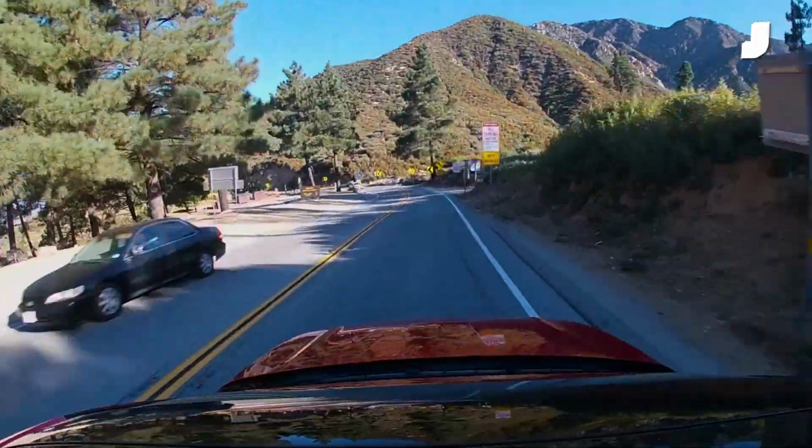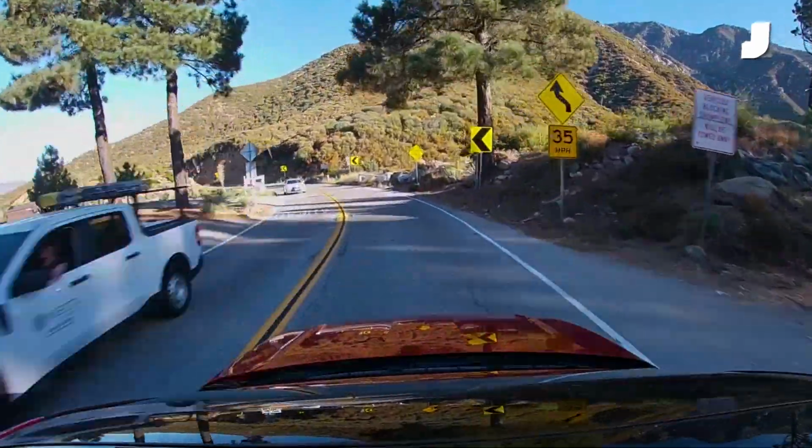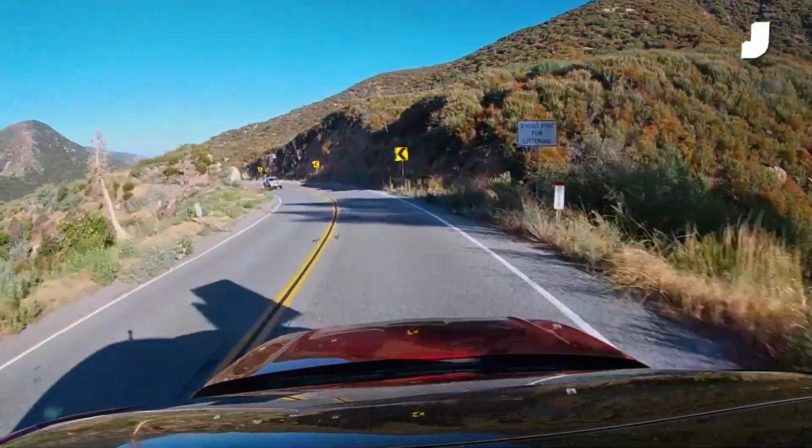It does the trick. It's direct, it's quick, it's fun, but it doesn't offer a ton of feel. I believe Autobahn trim comes standard with a sunroof. It's not really a massive one, but it works. It doesn't eat into rear headroom either.